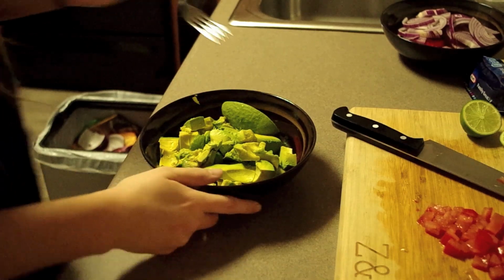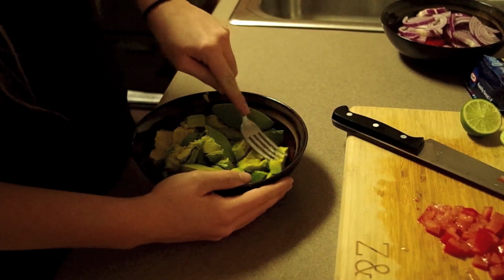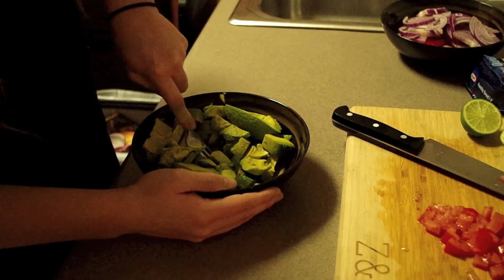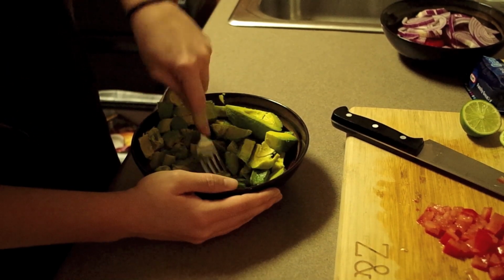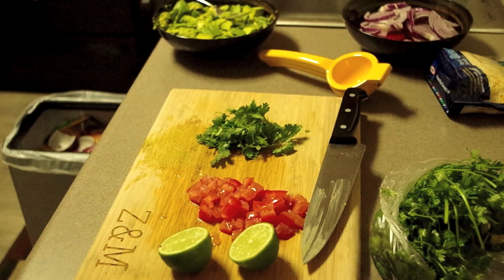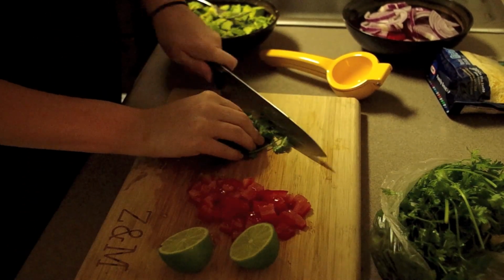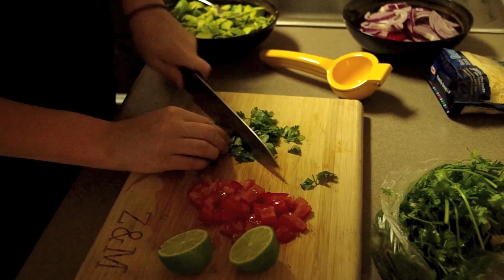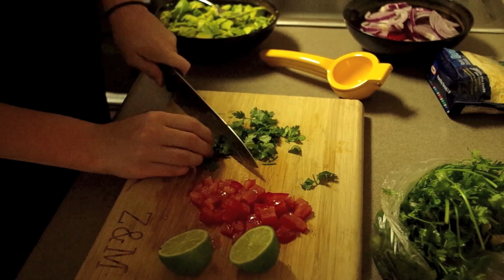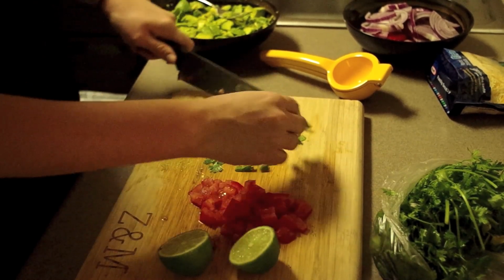So then it was time to mash the avocados, and unfortunately the avocados that I had sliced up were not quite ripe enough, so they were not soft, they were still kind of tough, so I wasn't able to smush them, so we just ended up having a chunky guac, which was still really good. It didn't really matter. So once I gave up with that, I went ahead and sliced up some cilantro, and then I put the cilantro, the tomatoes, and the lime juice all in the mix.